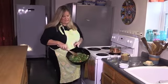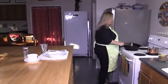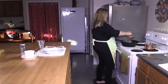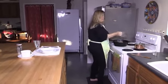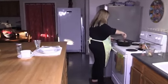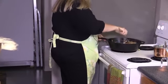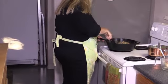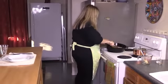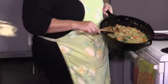I'll tell you what that looks like right there. Okay, now that I've sauteed all the vegetables, including the kale, I'm going to add the pre-cooked quinoa, 2 cups. I'm going to just lightly stir it in with the vegetables to warm it up. And this should be ready to serve. Quinoa pilaf.